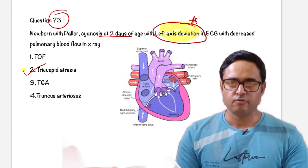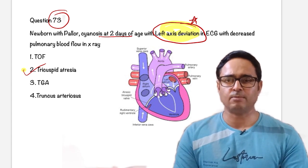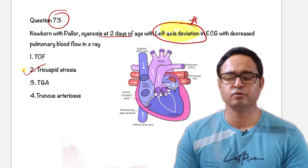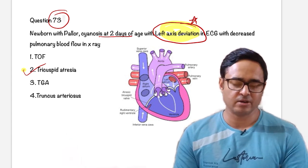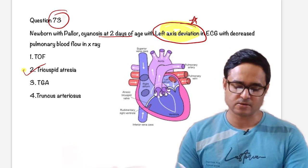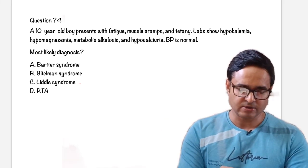Okay. We'll be starting a series soon about keywords in pediatrics, where we'll discuss keywords and how you will catch them. Like the keyword we have discussed for left axis deviation, and other things. Okay. Going forward, question number 74.